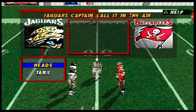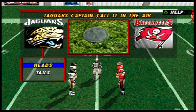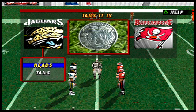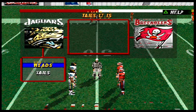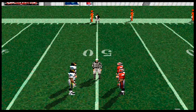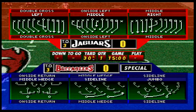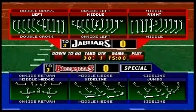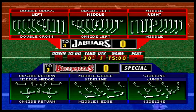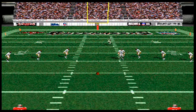Jacksonville, call it in the air. It's tails. Tampa Bay has won the toss and elects to receive. Hollis back to kick it off.